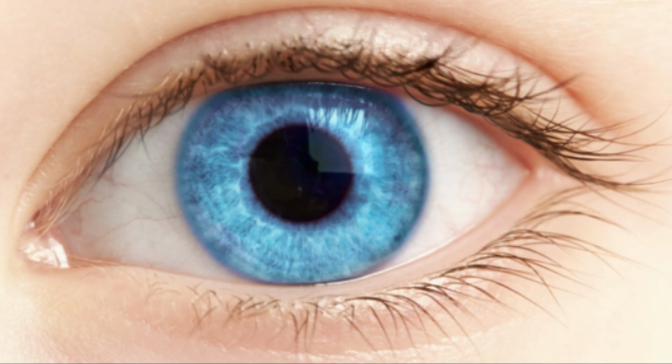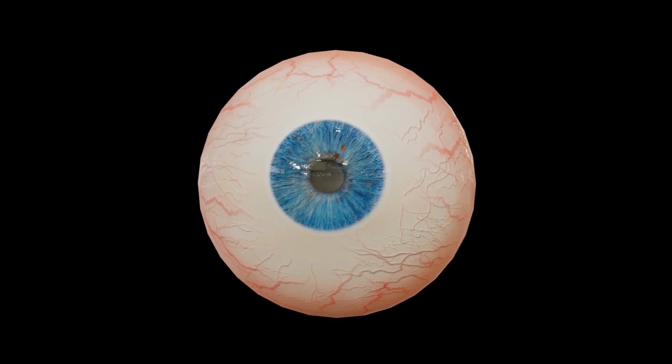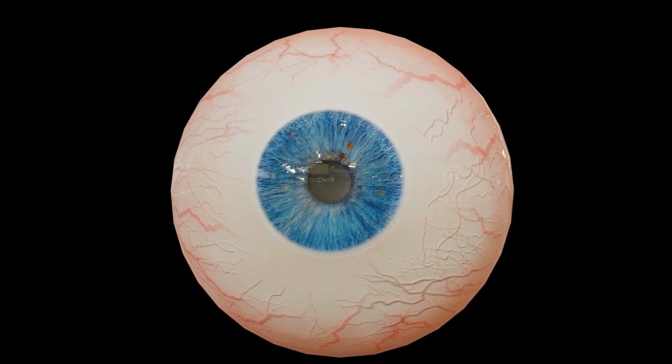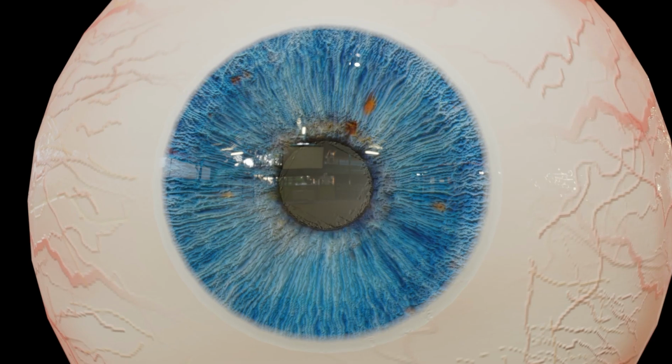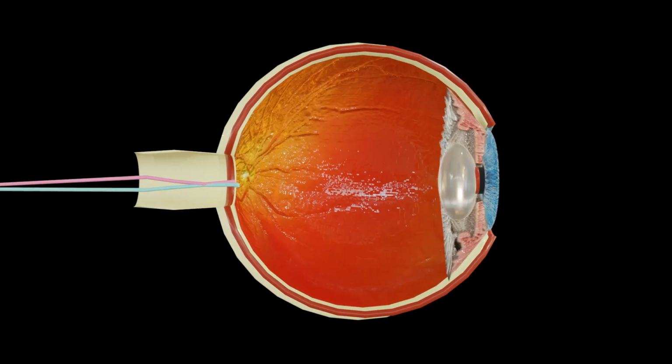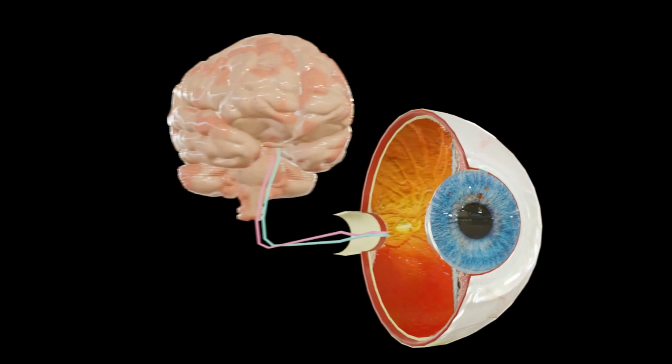So, this is your eyeball. The human eye is a remarkable organ responsible for detecting light and converting it into electrical signals that the brain interprets as visual images. This video provides a brief overview of how the human eye works. If we enlarge the eye and look inside it, we can discover how that's done.